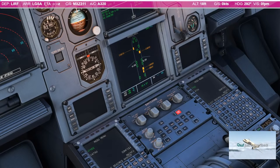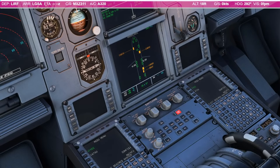Right, we're going to Hania, the other Crete airport, LGSA. That's the plan, but we could change our mind. Depending on, we might do a vote on the way. Good stuff. Right.